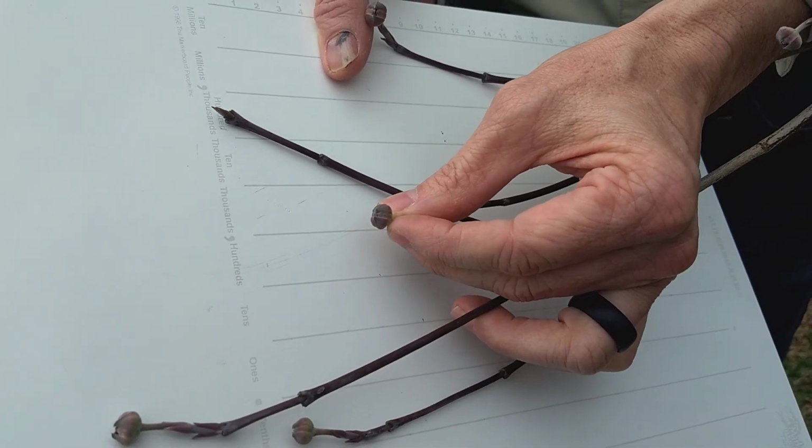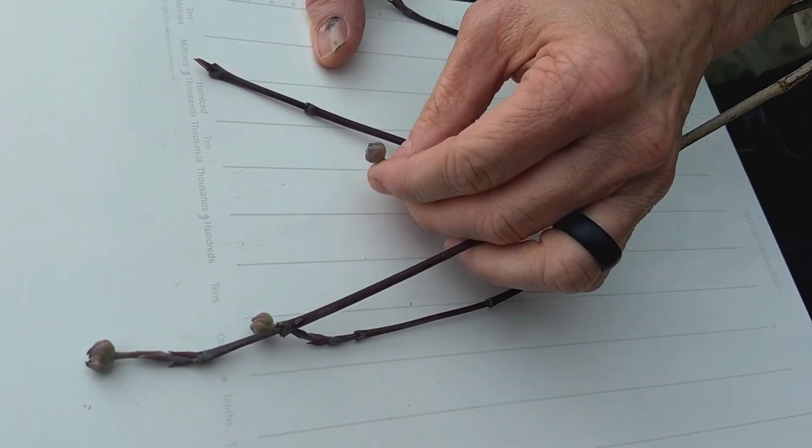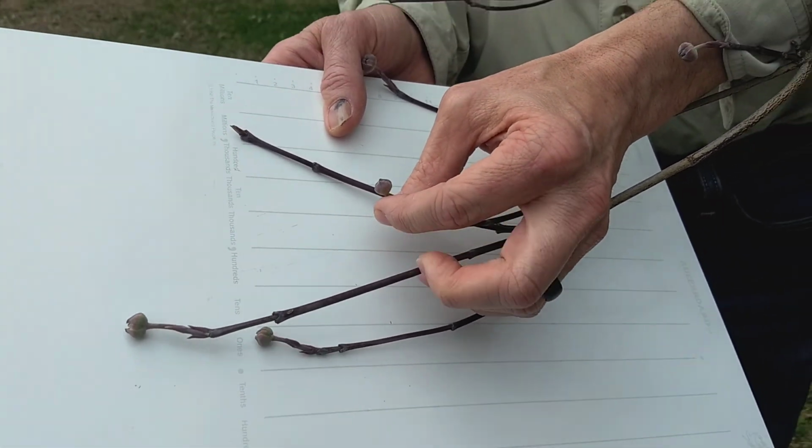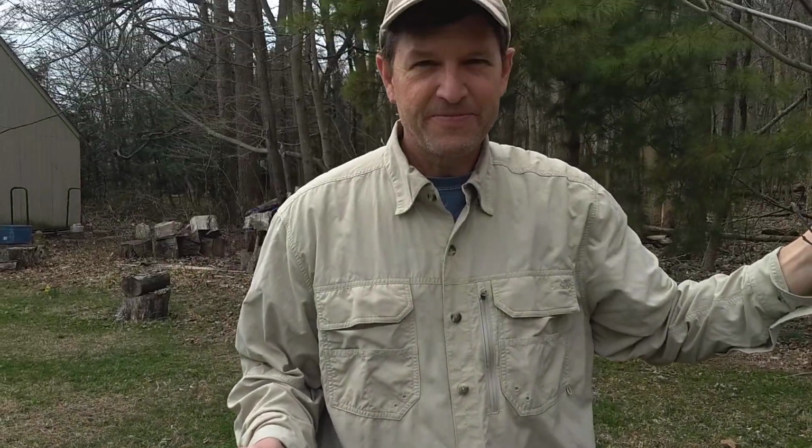Now there's other types of dogwoods too, and we're going to go take a look at a red osier dogwood. But you know how you can tell a dogwood? By its bark.